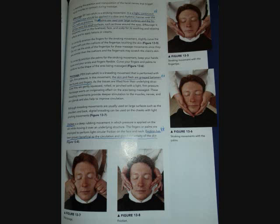Jump down to friction. Highlight that, the word friction. We know it's a deep rubbing movement in which pressure is applied on the skin while moving it over an underlying structure. And you also highlight the last sentence. Friction has been proven beneficial to the circulation and glandular activity of the skin. Next page, 310. Now let's talk about percussion or tapotement.